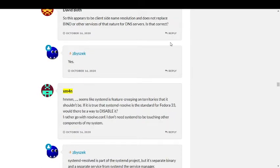XM4N. Seems like Systemd is feature creeping on territories that it shouldn't be. If it is true that Systemd Resolved is the standard for Fedora 33, would there be a way to disable it? I'd rather go with resolv.conf. I don't need Systemd to be touching other components of my system. October 16, 2020. Reply. Zbisic.